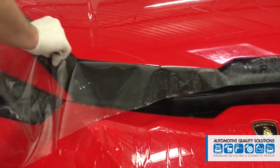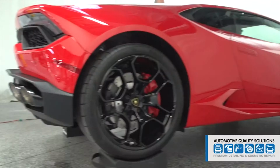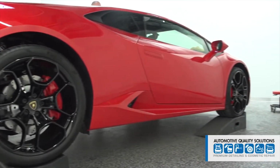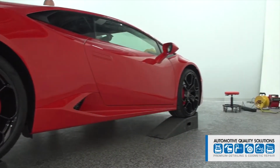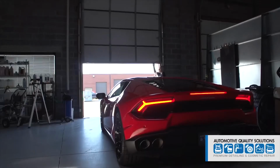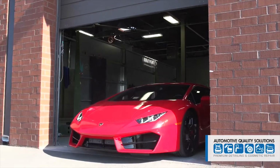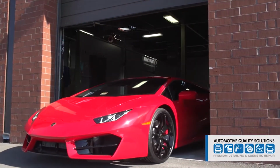Expel also comes with a 10-year factory-backed warranty against yellowing, fading, peeling. With the Expel 10-year warranty, you can have the film installed by one factory authorized installer and have a repair done by any other factory authorized installer. So if you have us do the installation and you move across the country, you're still backed by the 10-year warranty. You can find a local installer near you and have a repair done.